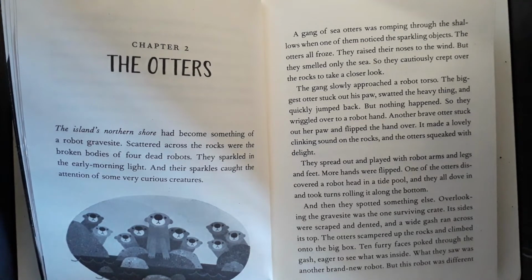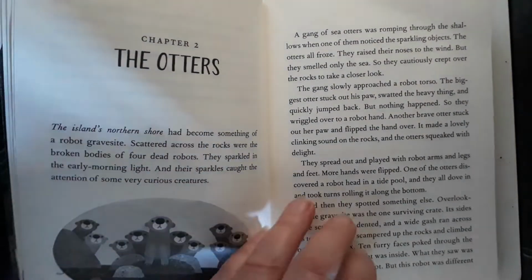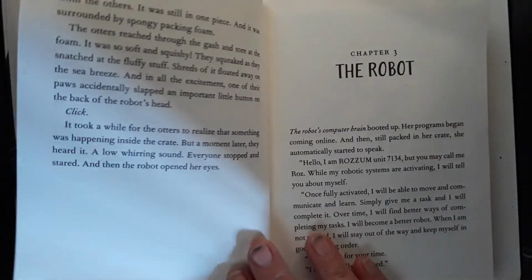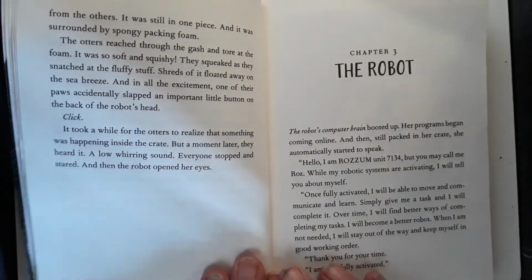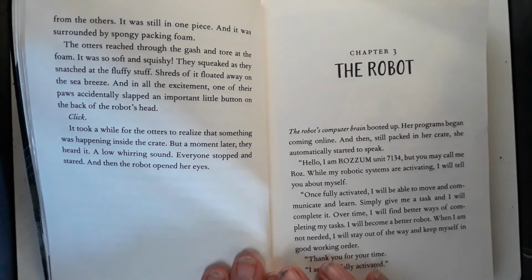Overlooking the gravesite was the one surviving crate. Its sides were scraped and dented, and a wide gash ran across its top. The otters scampered up the rocks and climbed onto the big box. 10 furry faces poked through the gash, eager to see what was inside. What they saw was another brand new robot. But this robot was different from the others. It was still in one piece, and it was surrounded by spongy packing foam.